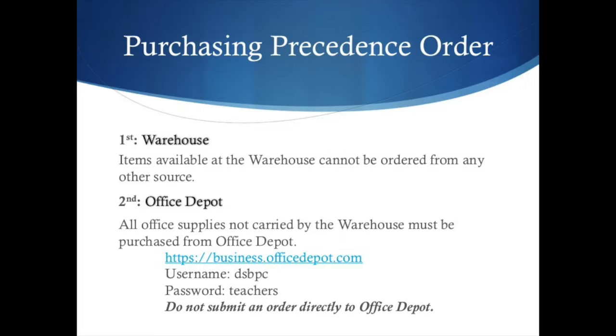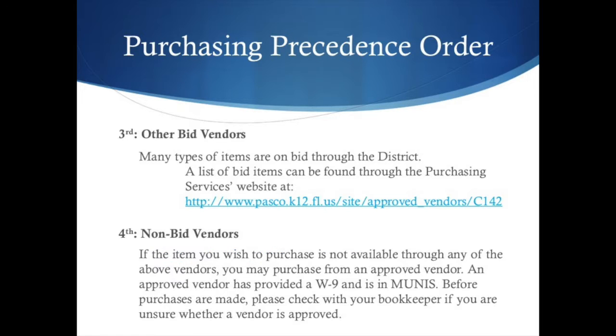Second, Office Depot. All office supplies not carried by the warehouse must be purchased from Office Depot. Your bookkeeper will have the Office Depot username and passwords for your order. Please do not submit an order directly to Office Depot. Third are other bid vendors. Many types of items are on bid through the district. A list of bid items can be found through the Purchasing Services website.